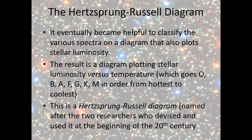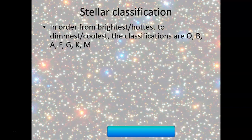Well, in order to help us to better classify stars after these OBAFGKM schemes had already been developed, Henry Norris Russell and Einar Hertzsprung came up with a very nice way of doing this, and that is now known as the Hertzsprung-Russell diagram. By the way, they devised this method independently.